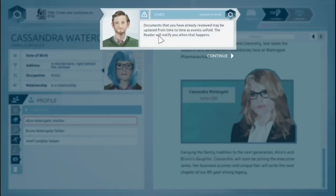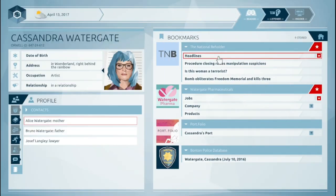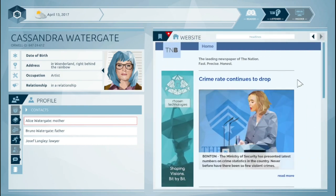Crime rate continues to drop. That's good. Documents that you have already reviewed may be updated from time to time as events unfold. The reader will notify you when that happens. Oh, National Beholder just published a new article. You may want to take a look and see if there's any new information available. Just headlines, okay.